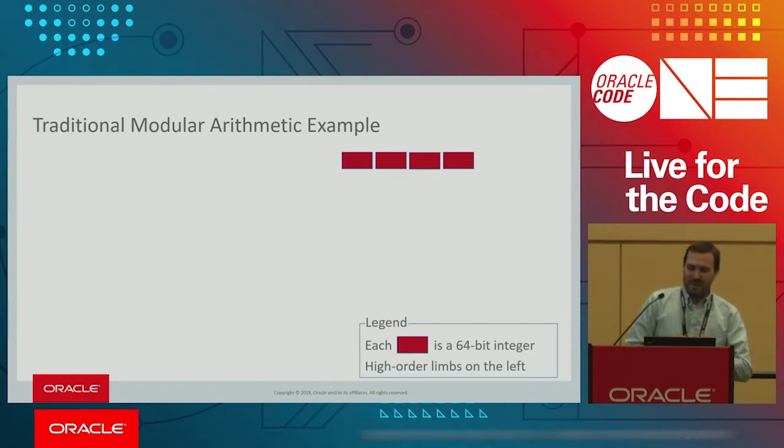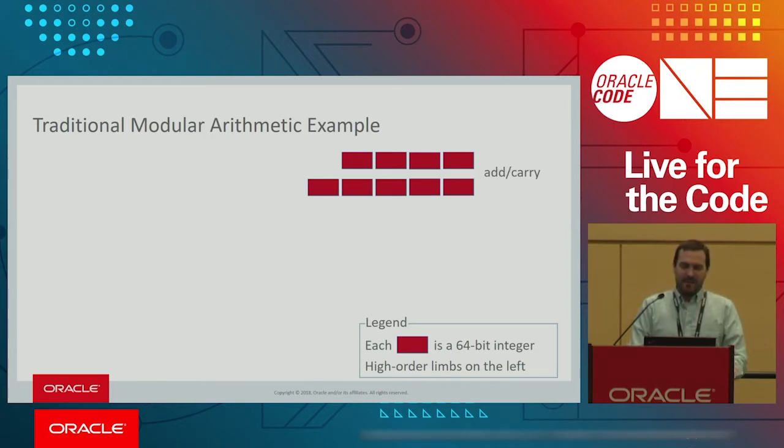Let's say we have these numbers that are each represented using 64-bit integers, and each of these little red blocks here is a 64-bit integer, and the high order limbs are on the left. A limb is the typical word for one of these integers in a larger big number representation. So let's say you had two of these and you want to add them together. You'd add and carry, and then you'd get one more limb. Of course, it may just have one bit in it.